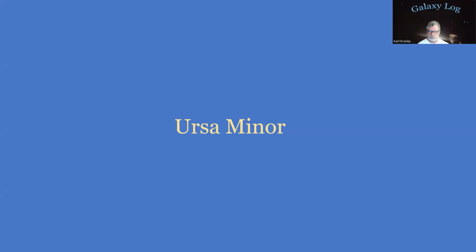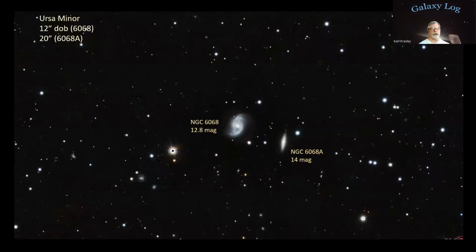And then Ursa Minor. Ursa Minor has not a whole lot of bright galaxies. I did one that was NGC 6217, which is a nice galaxy. Here's a pair that I want to go for. It's NGC 6068 at 12.8 magnitude, and its fainter galaxy NGC 6068A at 14th magnitude.